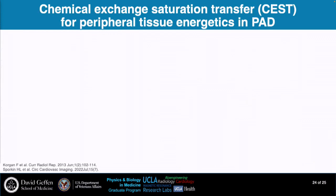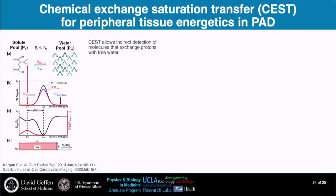And lastly, this is an elegant method, CEST, for the use of peripheral tissue energetics. Basically, it allows us to indirectly detect molecules that will exchange protons with free water. So, protons in the solute pool will exchange with free water because there's a saturation radio frequency pulse to cause the protons to lose their magnetization.